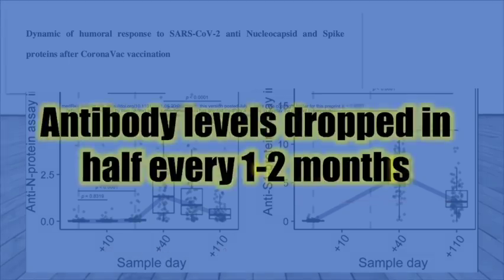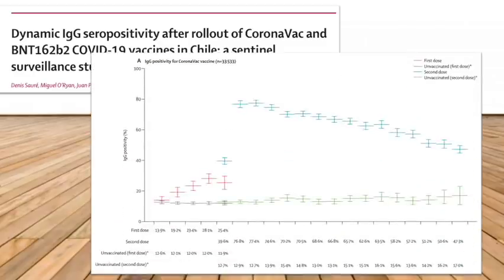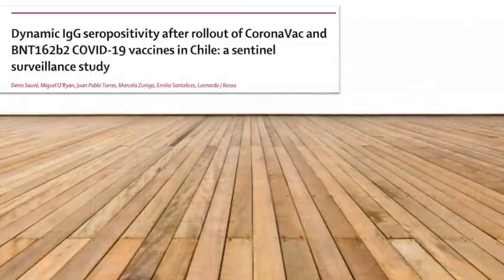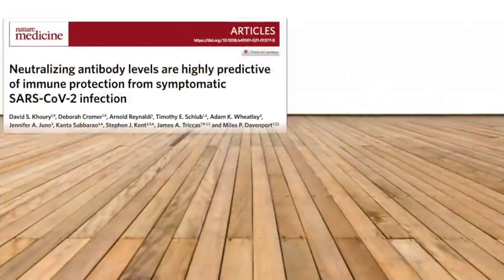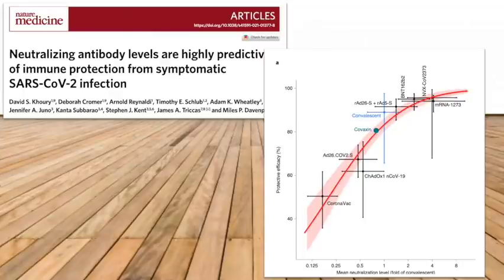A more comprehensive study from Chile found the same thing. Antibody testing showed declining seropositivity among CoronaVac recipients, declining to about 50% after 20 weeks. Over the same time period, seropositivity remained at nearly 95% among recipients of the vaccine from Pfizer. Now, the immune system has other tools beyond neutralizing antibodies, so this doesn't mean a person's immune system is completely helpless 6 months after vaccination with Sinovac. But a major study in the journal Nature shows that neutralizing antibody levels are highly predictive of immune protection.